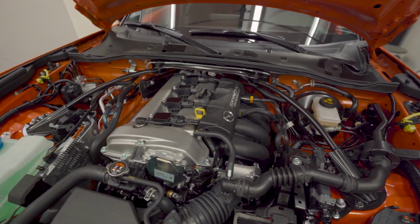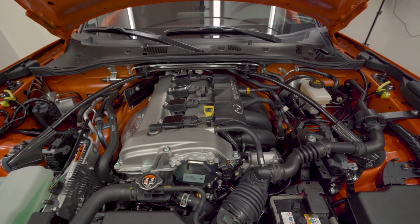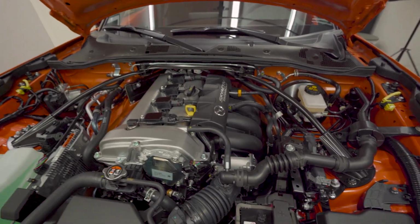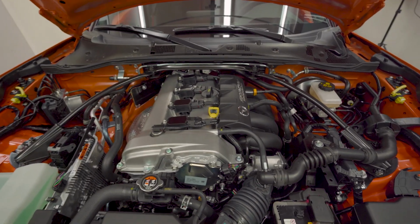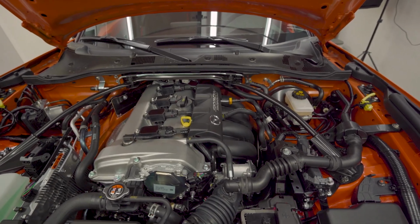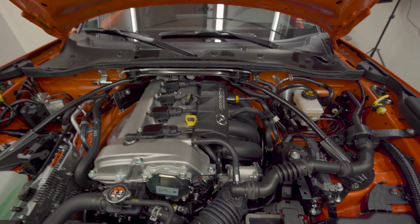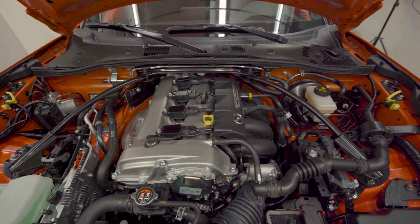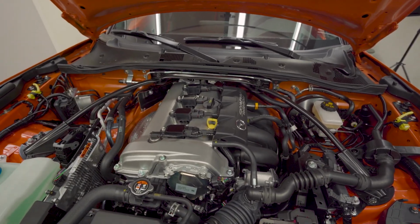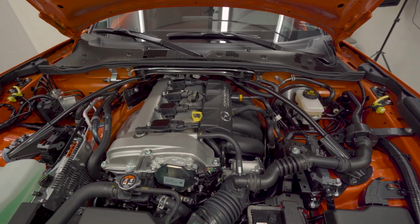So it is not a monster machine in any way. However, then again, considering the weight of the car, it is totally adequate. And the red line is set at 7,500 RPM, which is a bump from the first ND model, which had only 160 horsepower. So for the 2019 model, there was quite a bit of work done to the engine, and a lot of pieces internally were changed, and they bumped up the horsepower to 180 for them.